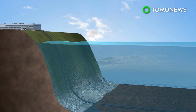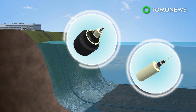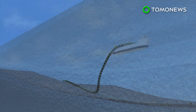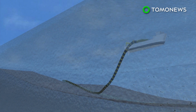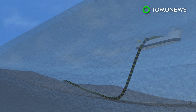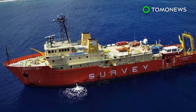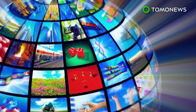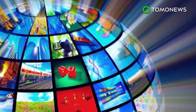The cables are much thicker near shore because they can be easily damaged in shallow waters by ships and sharks. The cables are laid on the ocean floor by cable-laying ships along a pre-surveyed route that is designed to avoid coral reefs, shipwrecks, and deep trenches. The new cable is said to be able to offer the highest capacity and lowest latency internet connection for Australia, New Zealand, and several Pacific Island nations.